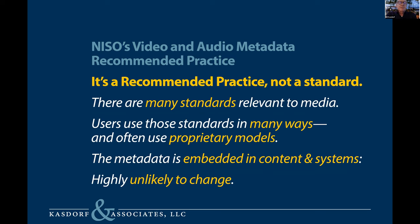So first thing to emphasize is that it's a recommended practice, not a standard. And the reason we're doing that is that there are already lots of standards that are relevant to media, as I mentioned before. And people use those standards in many different ways, and often they use proprietary models. And whatever model they're using, whether it's a standard or a subset of a standard or a proprietary model, it typically is so deeply embedded in content and systems in their organization that they're just really extremely unlikely to change the way they're using that metadata. So they speak that language and they're not going to throw it away and speak some new language.